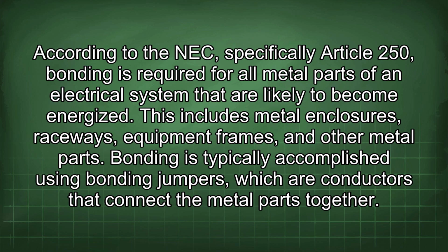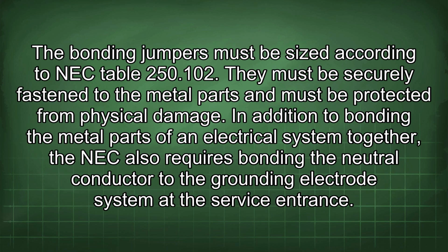According to the NEC, specifically Article 250, bonding is required for all metal parts of an electrical system that are likely to become energized. This includes metal enclosures, raceways, equipment frames, and other metal parts. Bonding is typically accomplished using bonding jumpers, which are conductors that connect the metal parts together. The bonding jumpers must be sized according to NEC Table 250.102. They must be securely fastened to the metal parts and must be protected from physical damage.